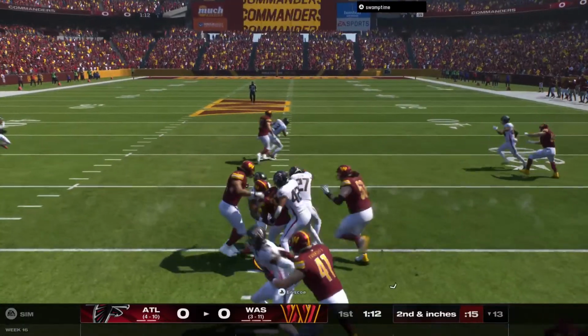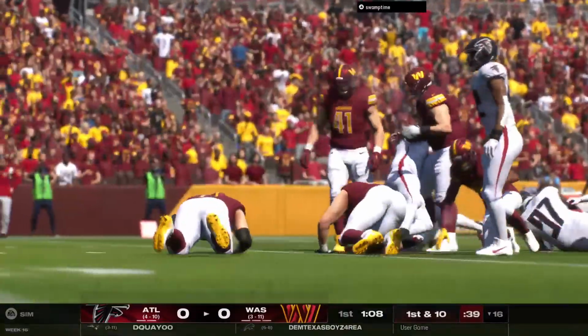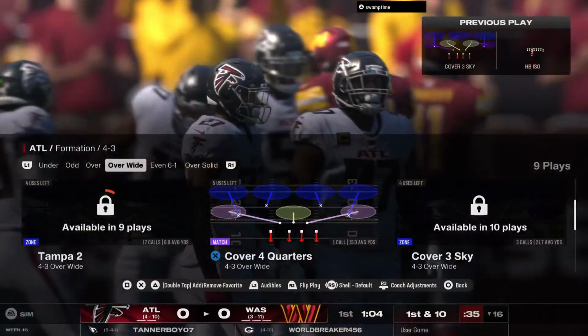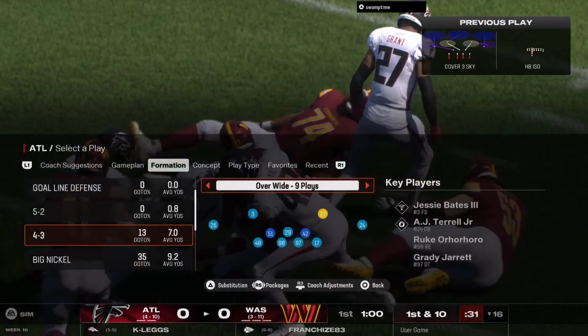Here's the handoff. Fought off a tackle, but he lost the football. And this is going to stay with the offense as he makes the recovery. Give him 3 on that gain. And the Commanders will have a first.